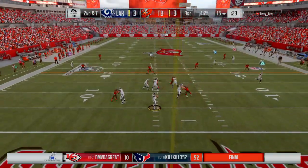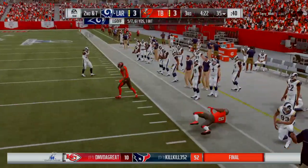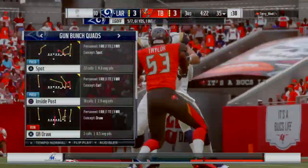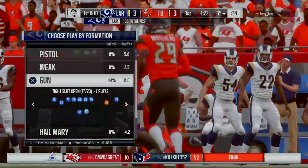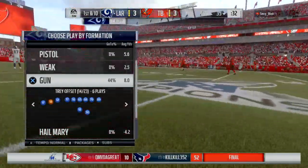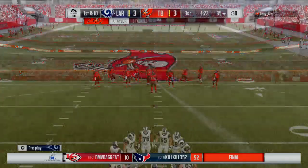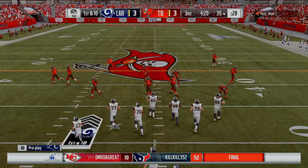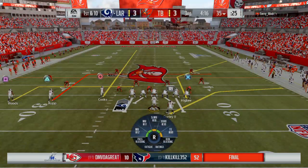Here's Goff now on 2nd down. He'll get this complete to Cooper Kupp. His first catch in this NFC Championship game, and it's a 1st down. I know many people like to throw to the tight end, maybe in a little flexed out position because he creates mismatches with his size. But slot receivers do the same thing with their quickness, their speed, and their route running savvy.